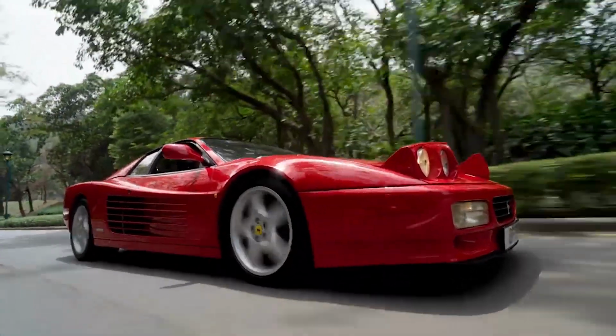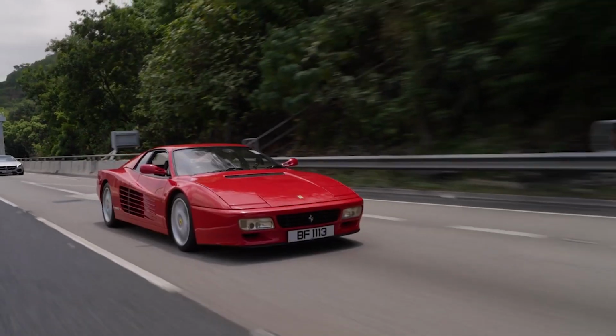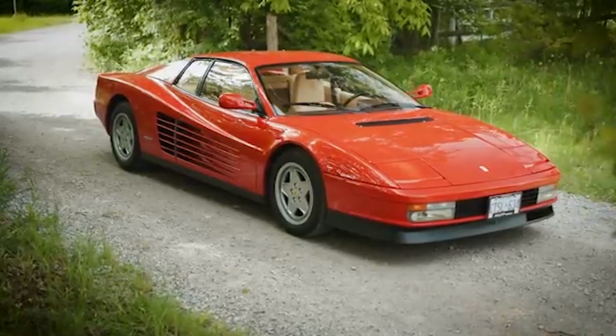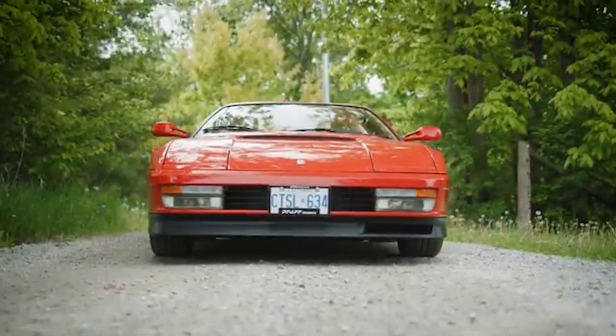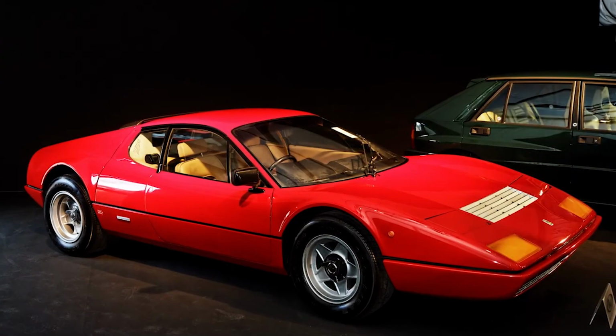But despite all this, the 512TR was stunning. Its performance was legendary and the design still turns heads. But owning one meant signing up for a hefty price tag, not just at the dealership, but in the shop too. Its beauty and performance don't come without a cost, one that'll hurt your wallet if you're not careful.